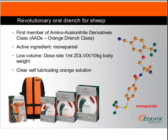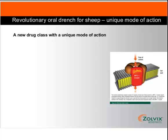In terms of why it's a new drench class, because it's got this unique mode of action, it kills worms, but firstly it paralyses them, so it prevents nerve impulses from getting through to the muscles. And you can just sort of see there a schematic where the little orange molecule binds onto what we call a receptor or the target. So the target side of the active, which is highlighted in red there, the molecule binds to it and interferes with the function of that particular target or receptor.